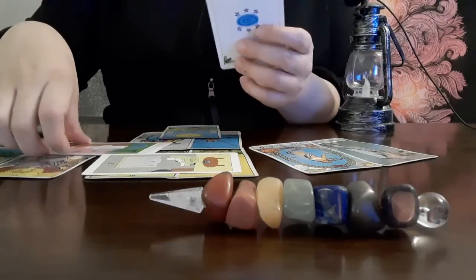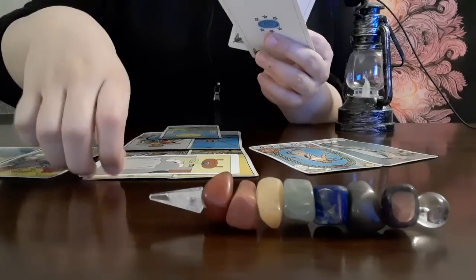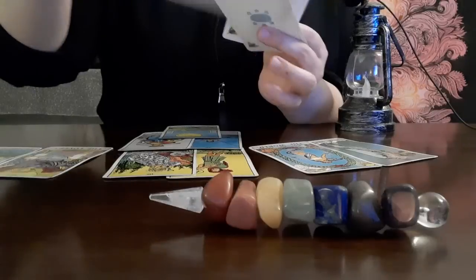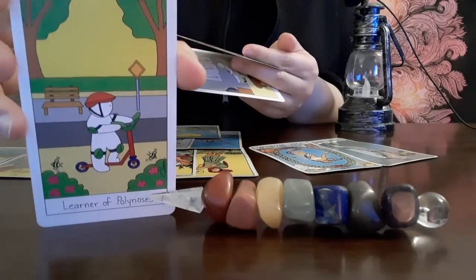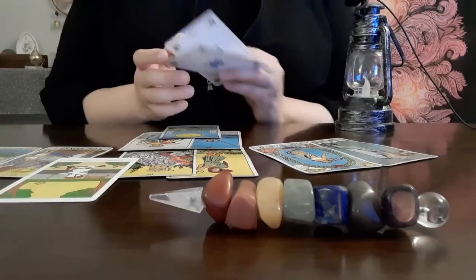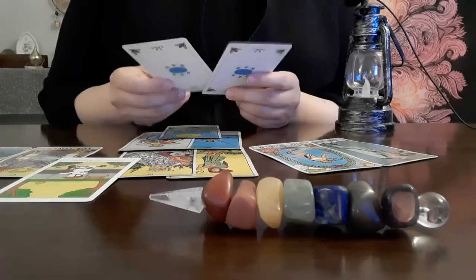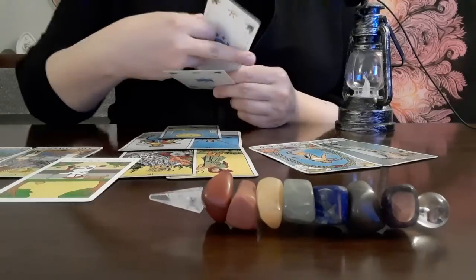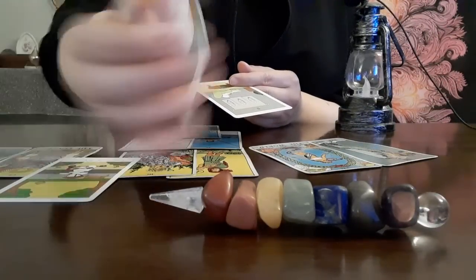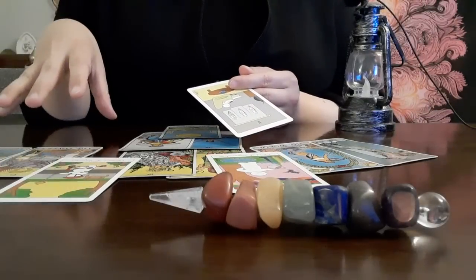Your final cards you have are the Child of Imagination or Page of Cups, the Four of Cicadas or Swords, and then you have the Learner of Polynoses or the Knight of Pentacles. There's a lot of hard work that is going to be happening for you in the next couple of months, but in a way that you're going to enjoy. And I think that it is going to have to do with your creativity and the seeds that you had planted. A lot of that is going to come into fruition within the next couple of months.